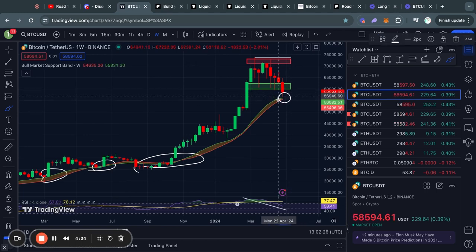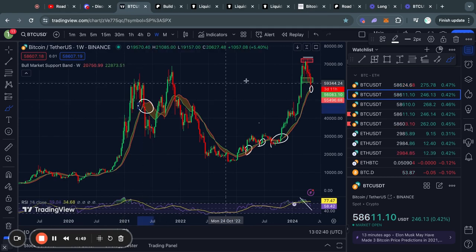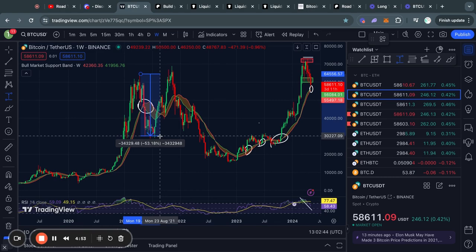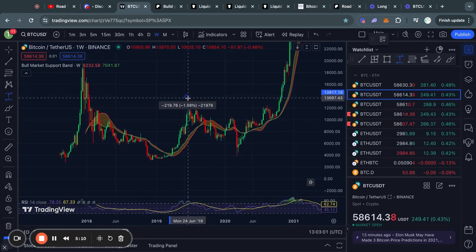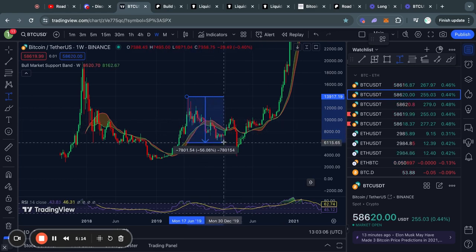But most important for you right now is to see the reaction of the bull market support band as soon as the price gets to that level. In the case that you see a breakdown below the bull market support band, like you saw right here in 2021, well, actually that marks a significant move to the downside of about 55%. And the same can be said for 2019, because here when we went below the bull market support band in the middle of the bull run, we also got about a 55% correction.